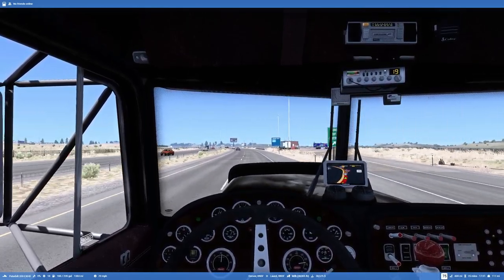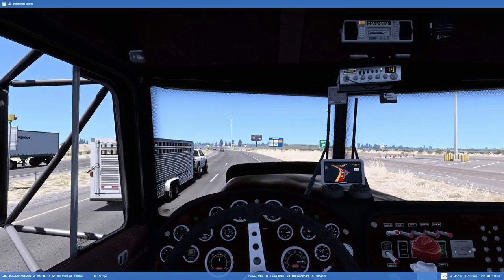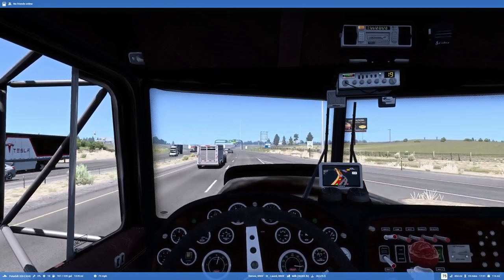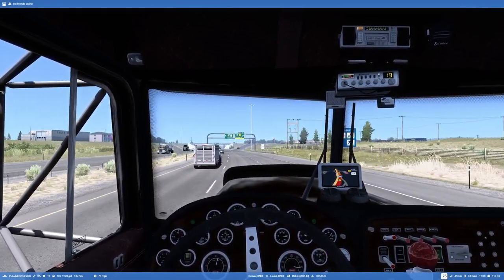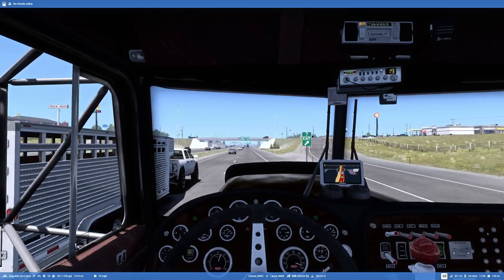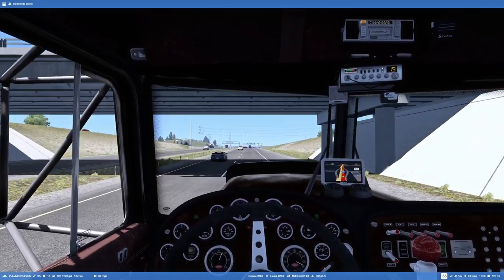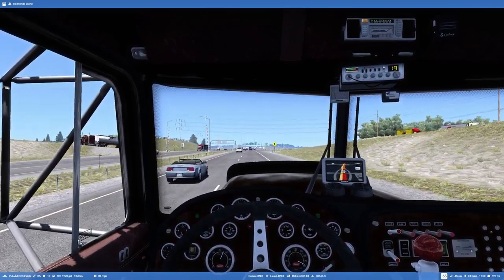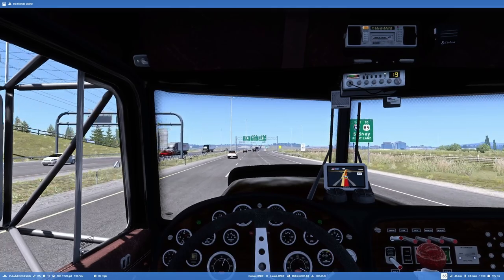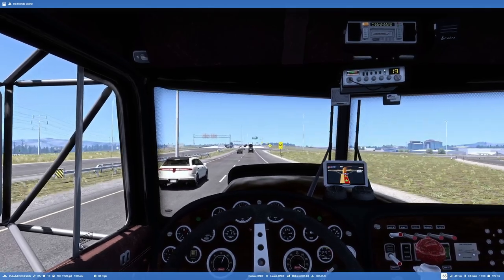I've driven Outlaw's W900 before, I think, but I had not driven the 359 before, so this is a great truck. I love it. Can't wait to drive it around some more in my personal time. Not that this isn't my personal time, but offline is what I should say, where I'm not doing a recording or anything like that. Usually when I'm not recording, I'll do really long drives. I normally try to keep the videos at a reasonable length, not take it too long.